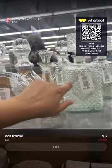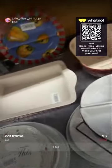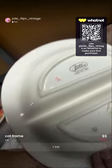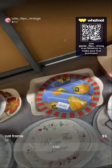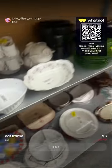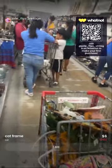Oh, these are nice. I'm going to get my nails done. Sorry, this is one missing. This is what I wanted to see. Oh, it's certified international, which is not a good reselling thing. All right, so let's go to the candle holders as promised.